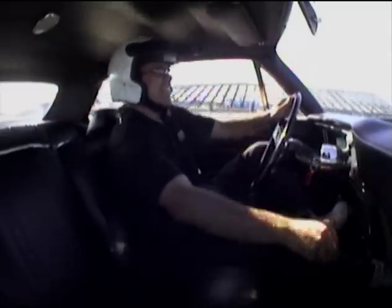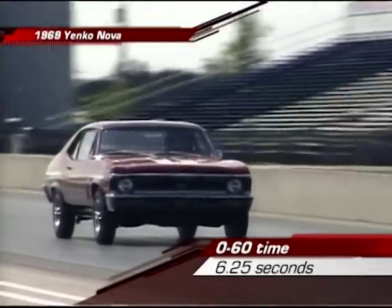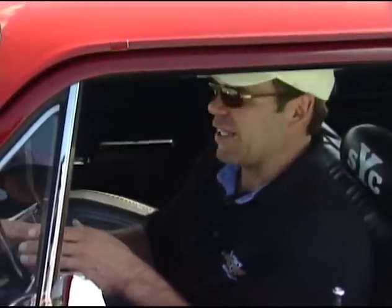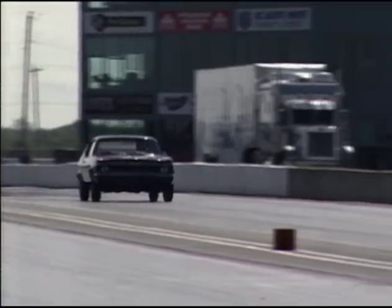It's interesting with this car that it's a brand new restoration, a real nice restoration. I'm not sure if it's been totally debugged. I'm having a few little problems. One, the shifter isn't quite 100%, and secondly, the car gets a lot of wheel hop.